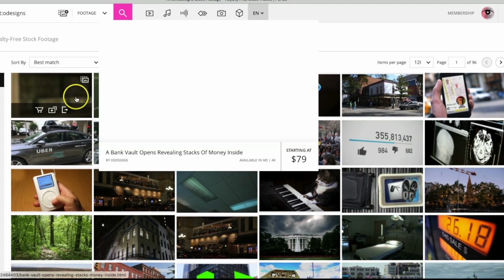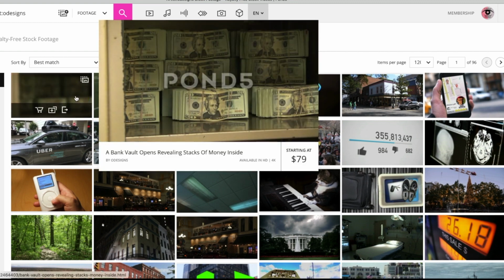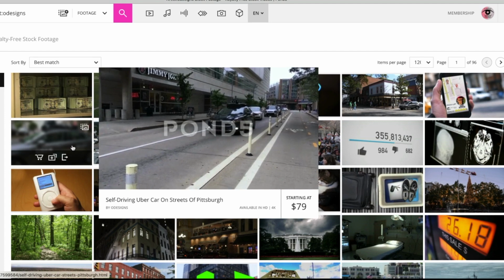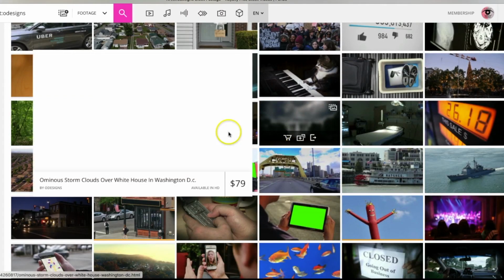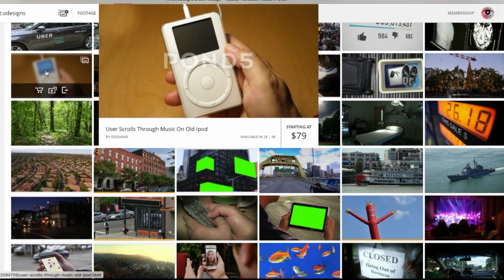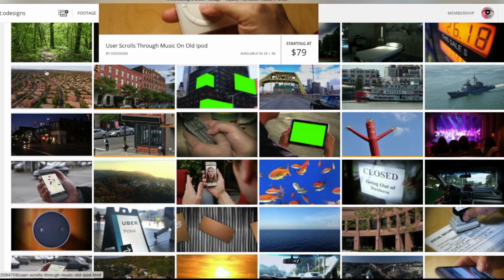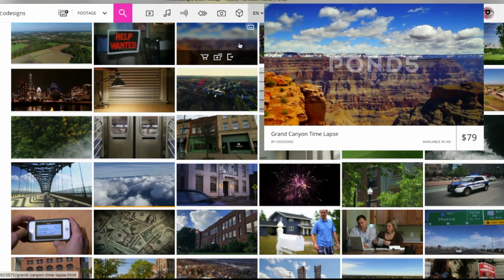And then again, we look at, I mean, some of these are unique clips, like a bank vault opening, you know, simple clip, but powerful. Uber, you know, these are editorial here, but a really good editorial clip, so it's a value. And, you know, stuff like this will always be popular, the first iPod. And, yeah, all of this, you know, obviously he's traveled a lot.